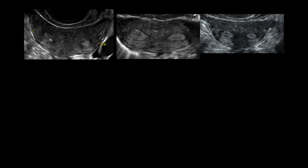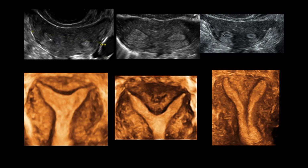If I see this on a conventional scan and someone was to show me a still image, my first thought would be a septate uterus, not a bicornuate uterus. But let's see what's going on with these three patients. Well, look how similar the 2D images looked, and look how different their anatomy really is. So you cannot diagnose a Mullerian duct anomaly on a conventional ultrasound.